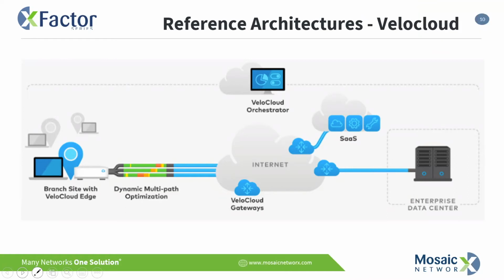And one other thing to note, and we'll get into this as we go through a couple more of the reference architectures, is that with the VeloCloud platform, you can basically scale the number of internet circuits into the device horizontally. You can continue to add circuits depending on how many ports, or if it's a virtual appliance, what the capabilities are of your platform. So you're not limited to just one or two circuits, or one or two circuits plus a 4G connection.